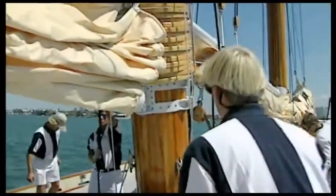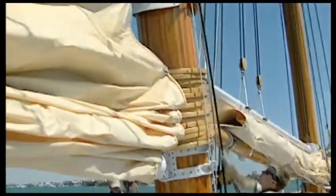On the peak. Ready. All the way. Nice and easy on the peak.